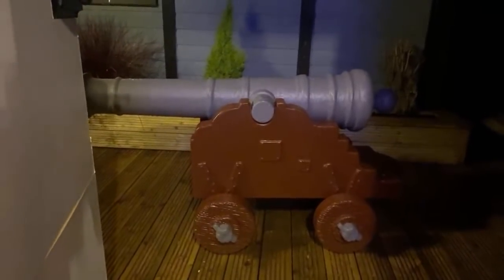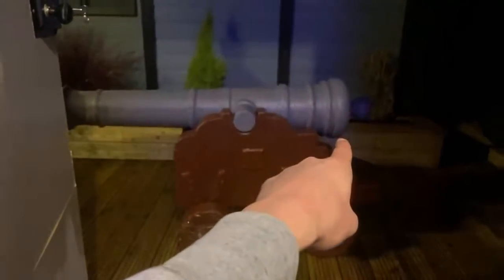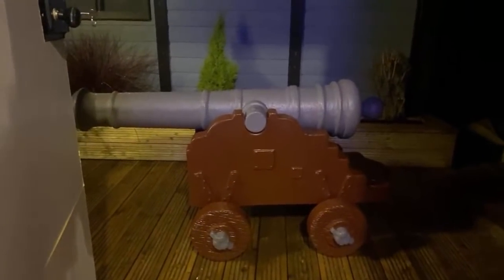What I'd like to do is get a smoke machine attached to the back of it, and then send the smoke so it's coming out of the end possibly. But that's something that I'd like to do.